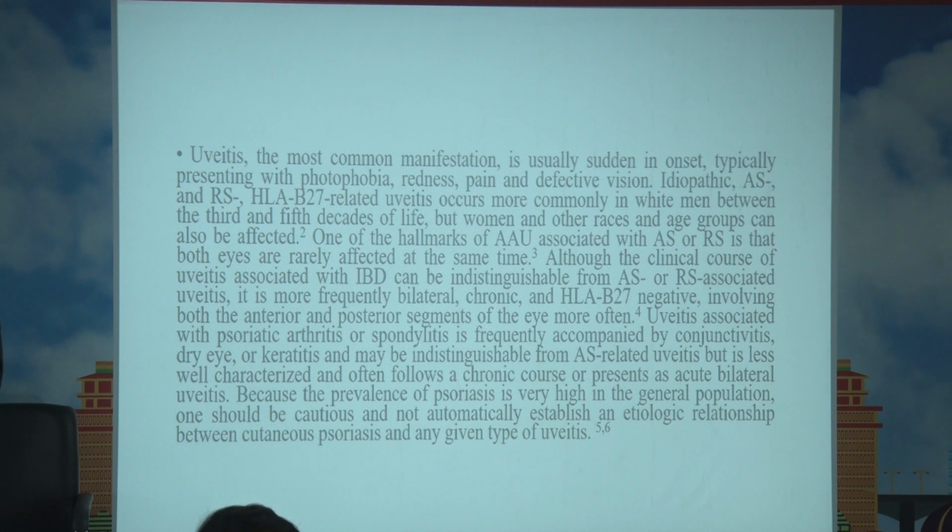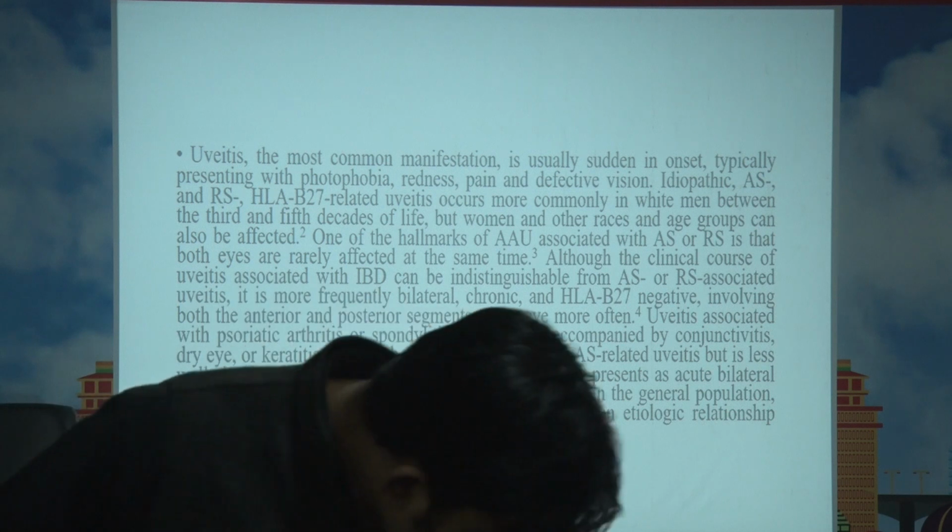Although the clinical course of uveitis associated with IBD can be indistinguishable from AS or RS associated uveitis, it is more frequently bilateral, chronic, and HLA-B27 negative, involving both the anterior and posterior segments of the eye more often. Uveitis associated with psoriatic arthritis or spondylitis is frequently accompanied by conjunctivitis, dry eye or keratitis, and may be indistinguishable from AS-related uveitis, but is less well characterized and often follows a chronic course or presents as acute bilateral uveitis. Because the prevalence of psoriasis is very high in the general population, one should be cautious and not automatically establish an etiologic relationship between cutaneous psoriasis and any given type of uveitis.